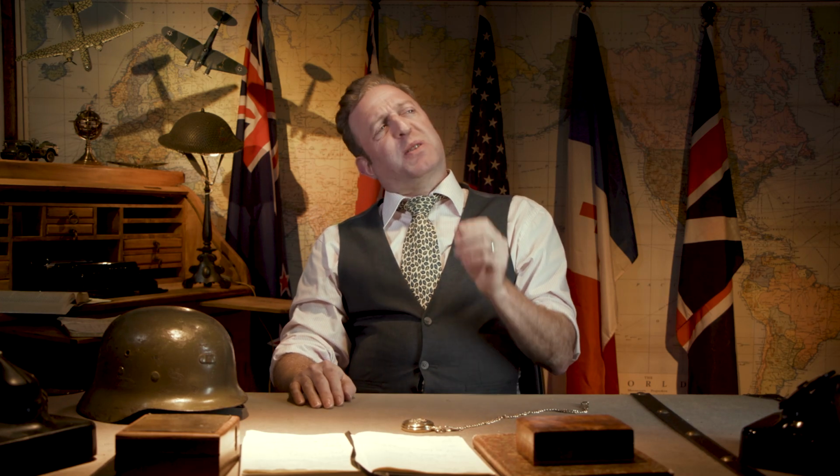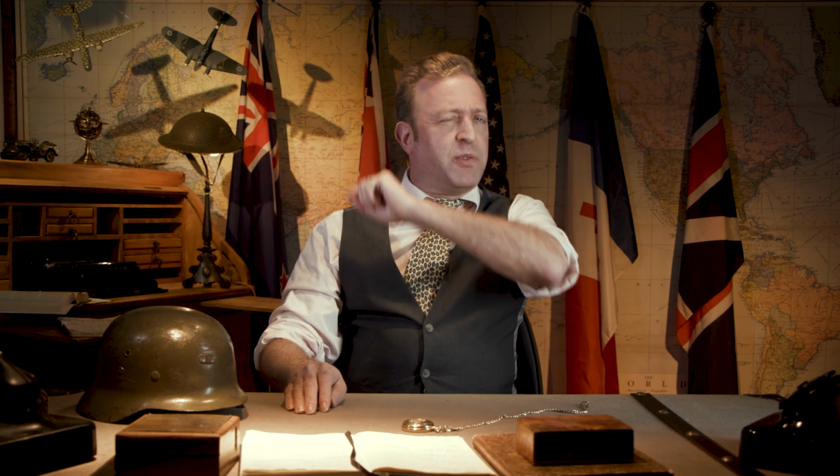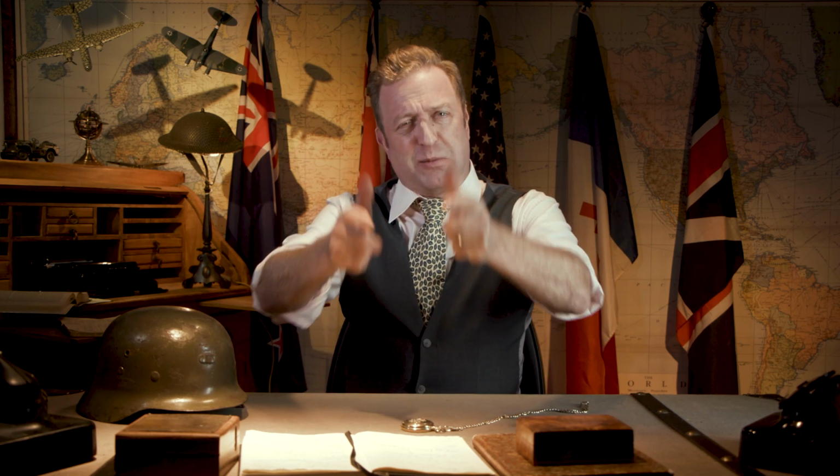German troops, whether they're parading through the streets of Paris, fighting amongst the ruins of Stalingrad, or sweltering in the desert heat of Libya, one thing remains constant: the Stahlhelm.